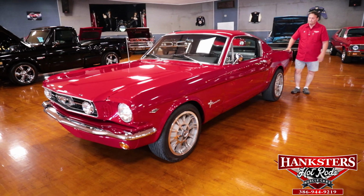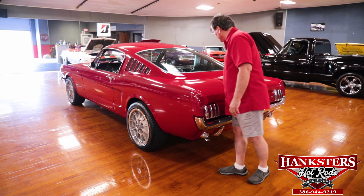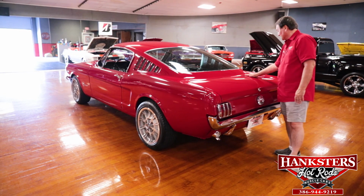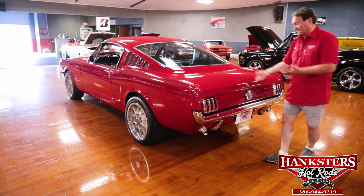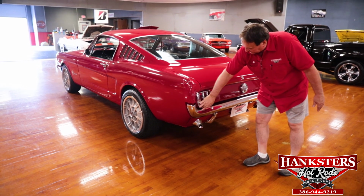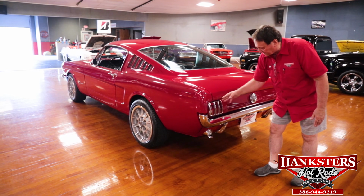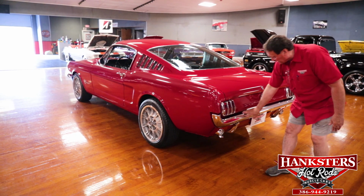Nice driver's side of the car. Going around the back of our 2+2, again, I wish you guys could see how nice this paint is on this car. It's absolutely gorgeous. The trunk fitment is the way the hood is, just as nice as can be. Again, all the chrome, new tail light bezels. The chrome is flawless, no pits, no marks. Lenses are crystal clear as they should be.